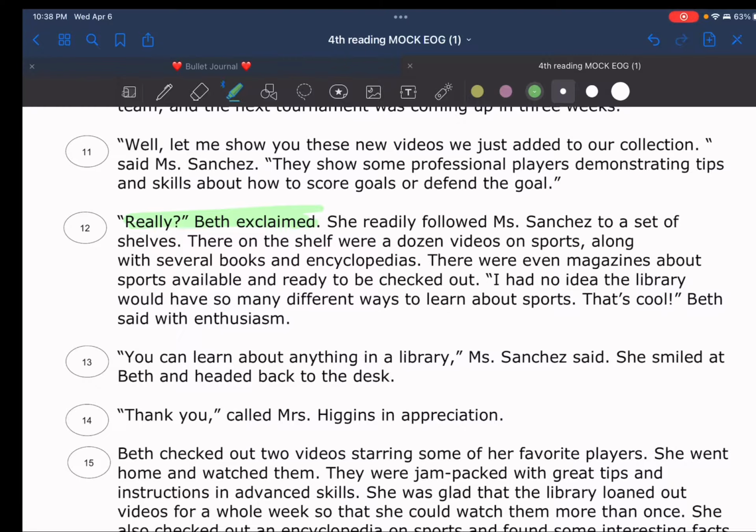She readily followed Miss Sanchez to a set of shelves. There on the shelf were dozens of videos on sports, along with several books and encyclopedias. There were even magazines about sports available and ready to be checked out. "I had no idea the library would have so many different ways to learn about sports."